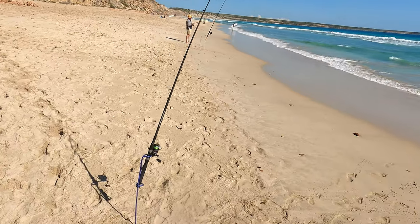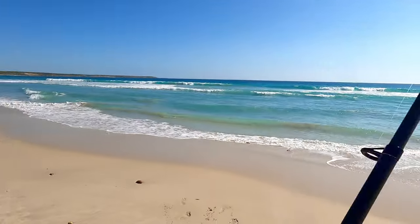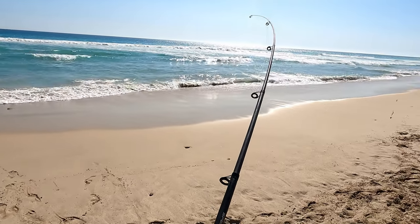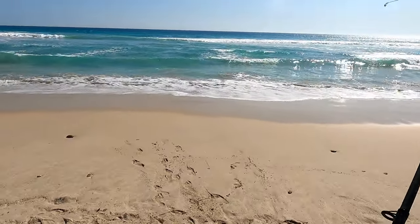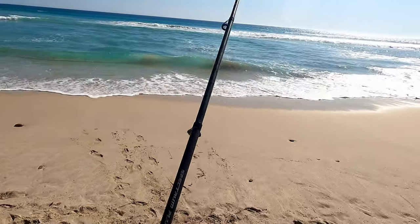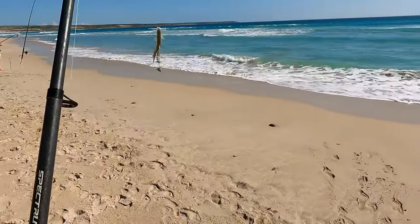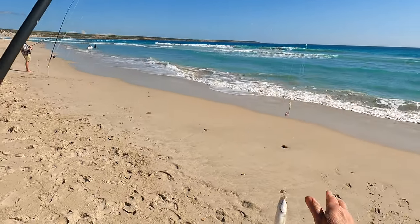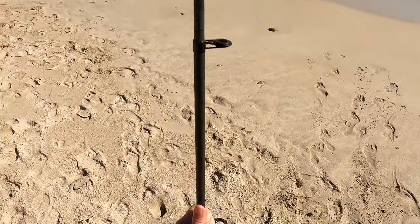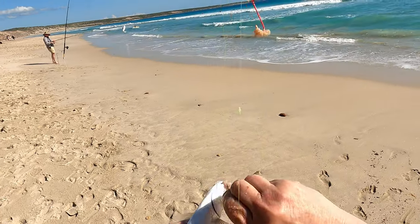No kidding, I'm just trying it. I love it. I'm trying to get my big rod in. And as soon as I get this one in the water, I get a mullet on. There's like a whole school in front of me. Look at the size of that. It's gorgeous. Beautiful. I love it.